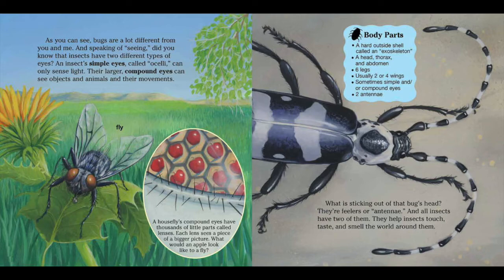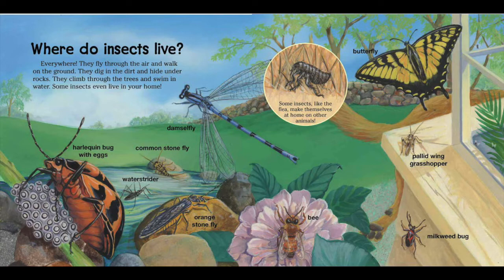Where do insects live? Everywhere. They fly through the air and walk on the ground. They dig in the dirt and hide under rocks. They climb through the trees and swim in water. Some insects even live in your home. Damselfly, common stonefly, harlequin bug with eggs, water strider, orange stonefly. Some insects, like the flea, make themselves at home on other animals. Butterfly, pallid wing grasshopper. Bee, milkweed bug.